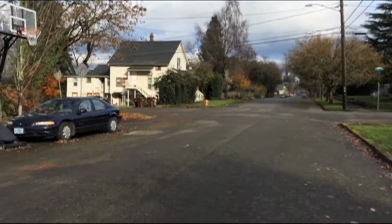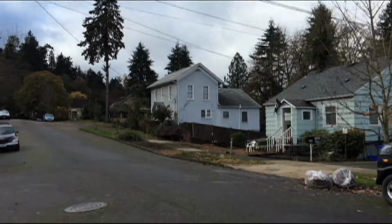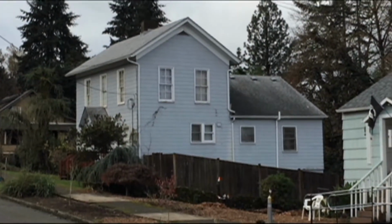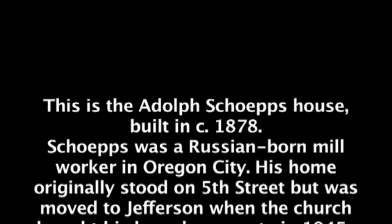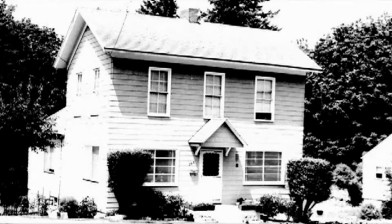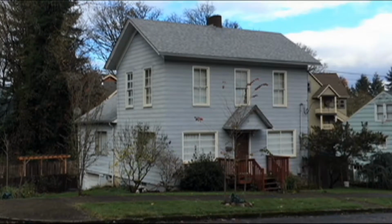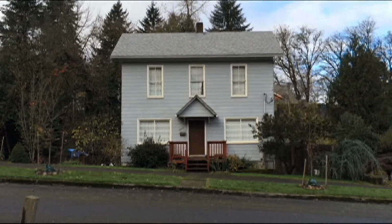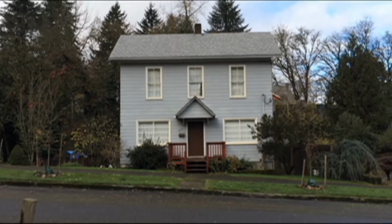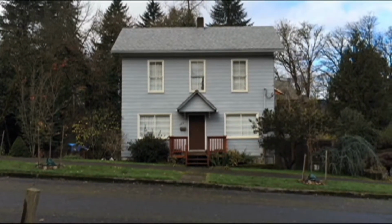Now we're a block down, walking down Jefferson from the intersection at 3rd to show you this almost purpley tinted home up here. Another one of the oldest in Oregon City. You see this very, very thin, upright, very straight look. This is very common to homes between about 1840 and 1880. A lot of houses were built like this.